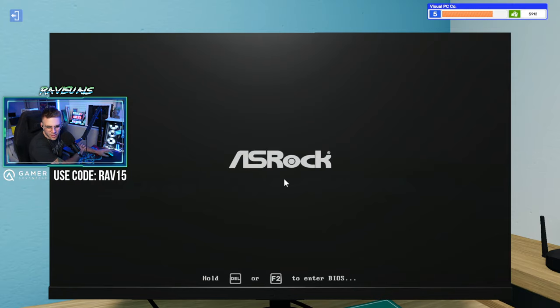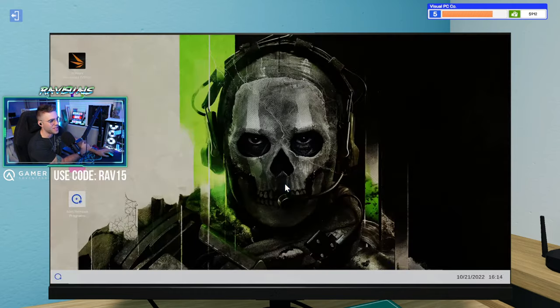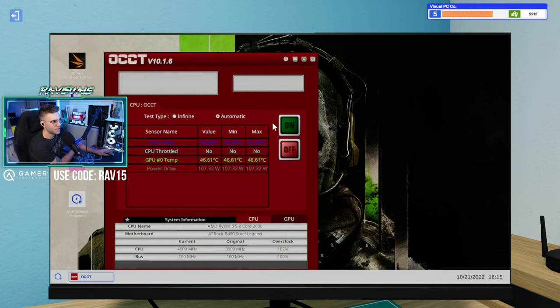I need 850? Say what? I mean, for this system, I don't think so. A 1070 is not very power hungry. At least, well, in real life, anyway. I'm looking at power draw. Look at it. It's not very high at all. Max power draw is like only 200 and something.